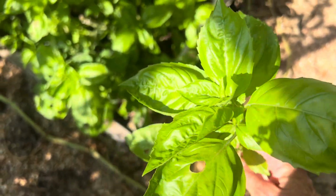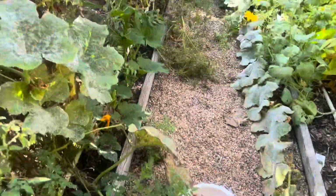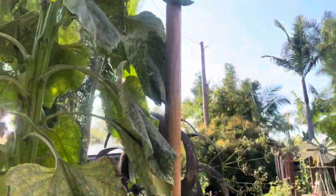This basil is so beautiful and it just keeps coming. I'll be making some yard sauce later today and I'll show that to you, but I have a video from last year with more details.